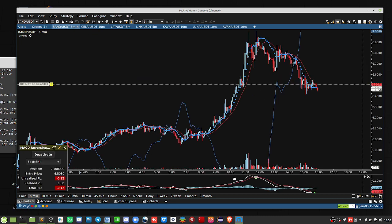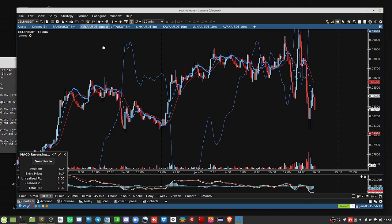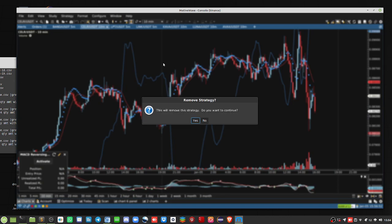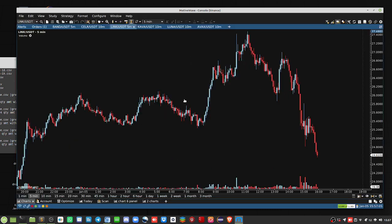So let me just do another sweep of the analysis here. So BAND is looking okay. So we do have, I guess, an order there. I don't know why it's not registering. That's okay. CELR, see that drop's continuing. So what I'm going to do is deactivate the strategy. LPT, same thing. So this clearly is, well, it's implied that, so I'm going to close that. So this decline has not stopped.